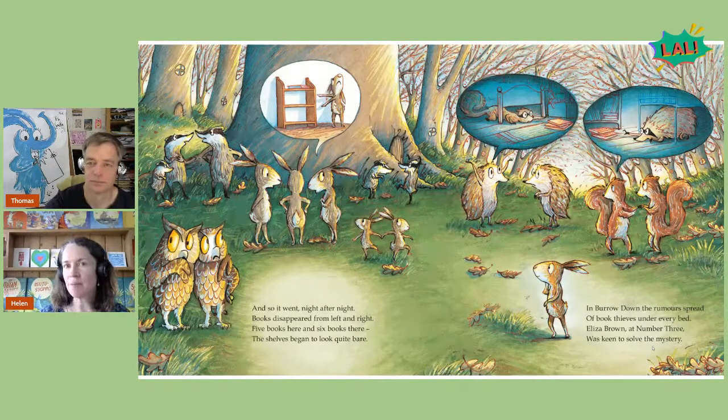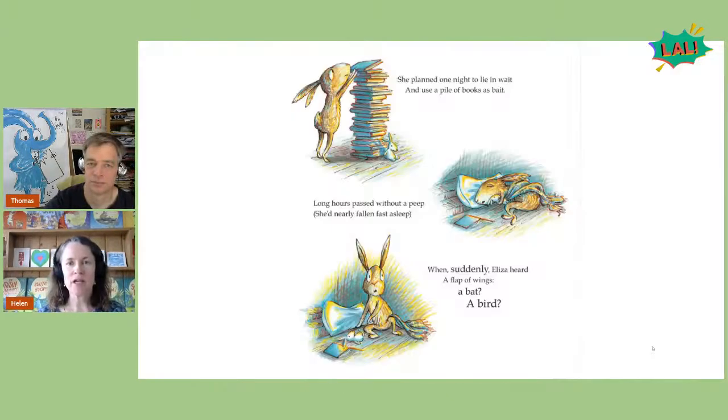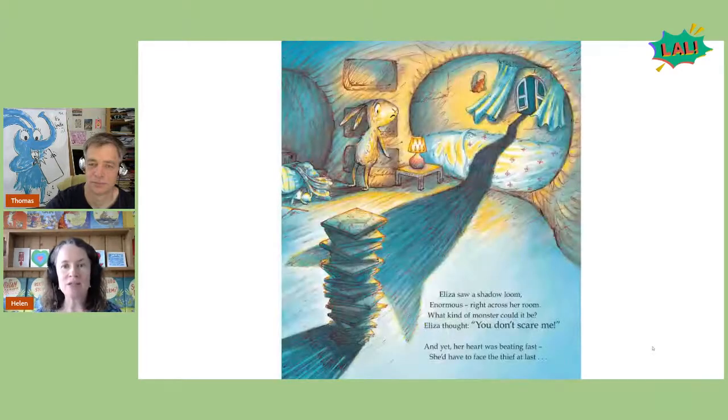Eliza Brown at number 3 was keen to solve the mystery. She planned one night to lie in wait and use a pile of books as bait. Long hours passed without a peep. She'd nearly fallen fast asleep when suddenly Eliza heard a flap of wings. A bat? A bird? Eliza saw a shadow loom, enormous, right across her room.